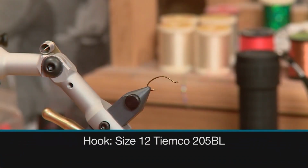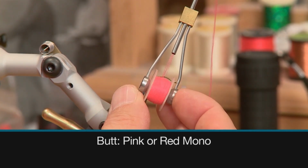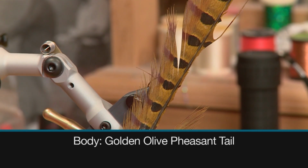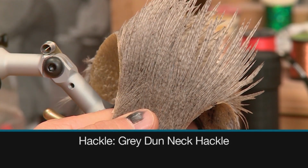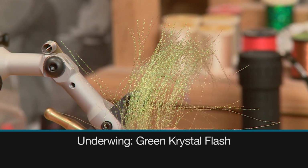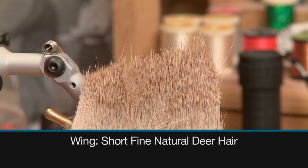Today on the bench, I want to tie you up the Italian spider fly. It's one of our best overall dry fly patterns, so make sure you have these materials ready before you tie the fly. We'll use a size 12 Tiemco 205 BL hook to tie on, some 6/0 black thread, some pink or red mono as the butt, some golden olive pheasant tail for the body, some gray dun neck hackle for the hackles, some green Krystal flash for the underwing, and some short fine natural deer hair for the wing.